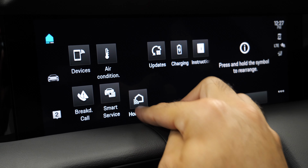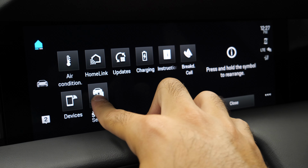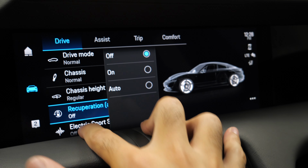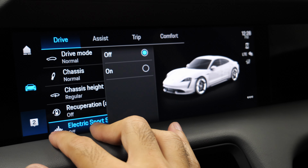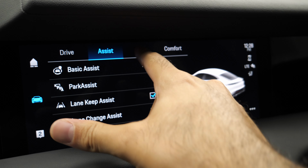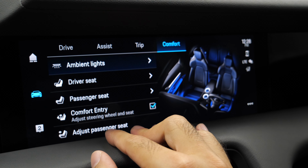The nice thing about it is you have the ability to rearrange the icons. Now, even though it is simple, there are some other menus that can go into deeper settings and things like that, and you can configure and adjust your profile the way you like. But overall, I really like this version of PCM. It's very easy to get used to because it's so simple.